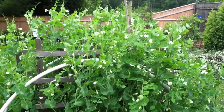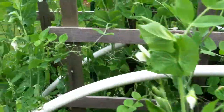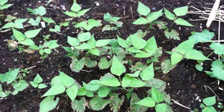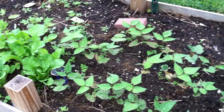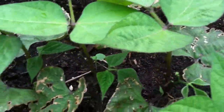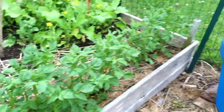These are my Alaska peas. And yes, they are starting to get some peas. You can eat the small ones before they get tough if you have a lot. More bush beans. These were frosted initially, but you can see the new growth looks great. More fingerling potatoes.